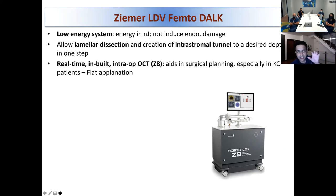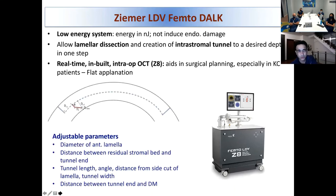The OCT that we're using, instead of using a preoperative OCT or preoperative topography, we use the OCT that's available in the system that you can use for cataract surgery. So we're using the cataract surgery OCT to image the cornea itself. And what you can do is make a lamella cut over here, you've made these little tunnels around the side over here, and then you can judge the distance between the edge of the tunnel compared to the edge of the descemet's membrane. So typically you can use 100 microns or 80 microns, and then you can put your cannula in order to get your big bubble. But this is all adjustable, you can adjust these parameters as well.